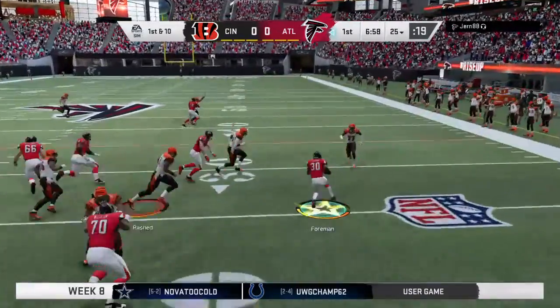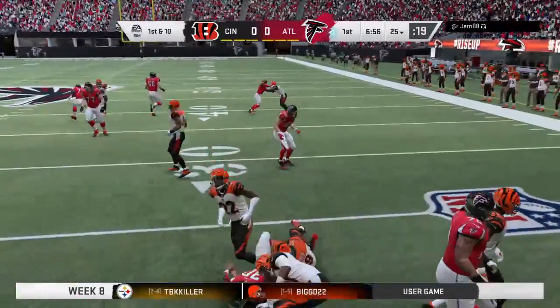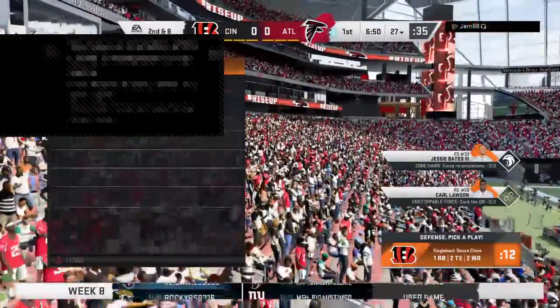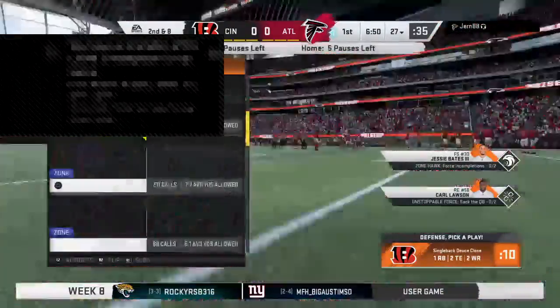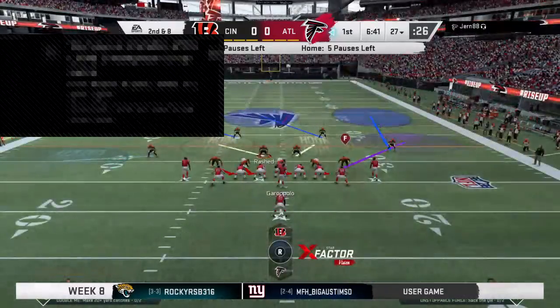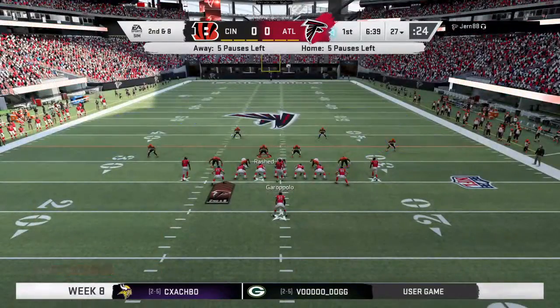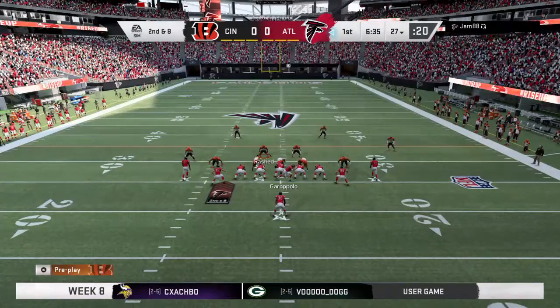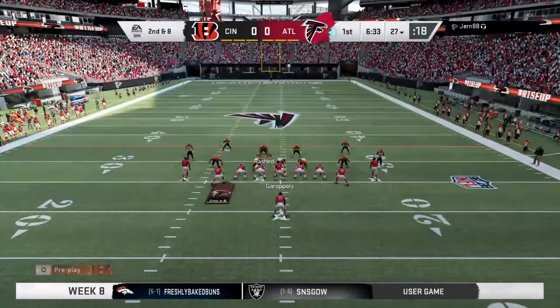They'll start the drive with a give to Foreman. And he's upended after a gain of 2. Trying to get to the perimeter, but not a whole lot of room there. But there's got to be one positive to that. If you keep moving laterally, creases tend to develop as the game moves on, and they can run it back inside later. They'll break the huddle, come up on 2nd and 8 at the 27-yard line.